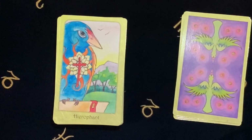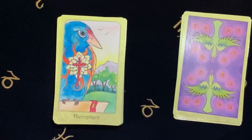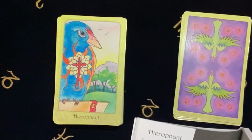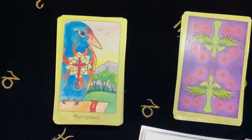So we have Hierophant. Just to give us an idea of what you get in the book, I like to pick one card. So the Hierophant, as you can see here, looks from his perch with piercing cold grey eyes as he surveys his congregation. So we have to imagine a congregation here, but we do have this kind of lectern that he is perched on. He wears the emblem of his faith proudly, ready to form the open mind to the proclamation set forth by the ancestors of faith. He is passionate in his beliefs and traditions.